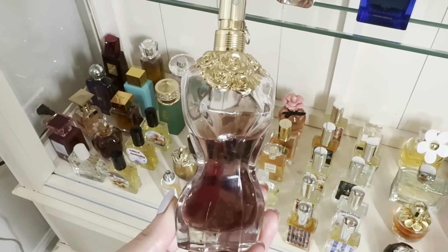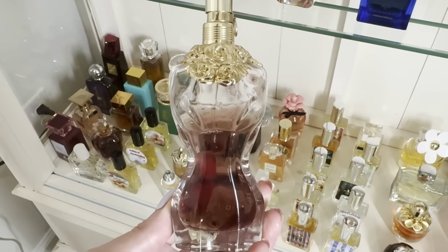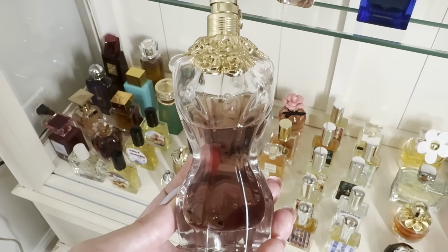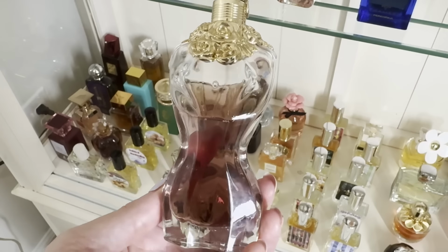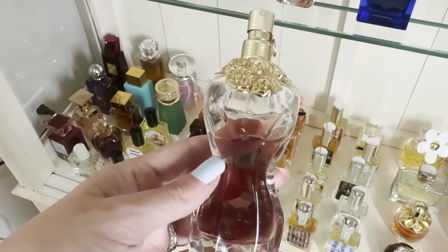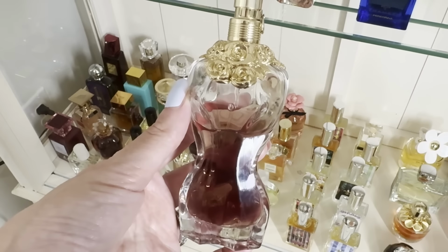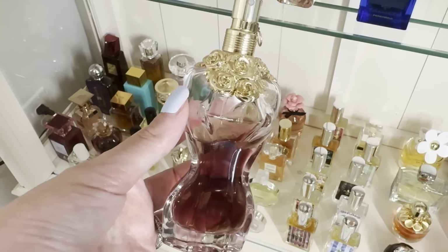Jean Paul Gaultier's La Belle. This is a fragrance that has made it through multiple declutters as well. I don't think I would repurchase this once I go through it because I don't reach for it very often anymore, but I still really like it. It's sweet pear, almost like a boozy cooking pear. Some people get leather in here, and I think there's vetiver, and I think that's why some people don't like it. I don't really pick up on that a whole lot. I kind of get this suede feel to it, lots and lots of vanilla, lots of pear.